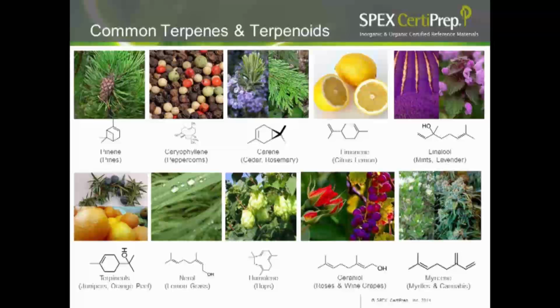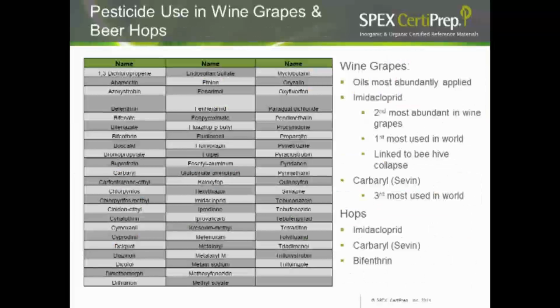For wine grapes, the most commonly cited pesticide claims to be oils or pesticide oils. But imidacloprid is claimed to be the second most abundant pesticide applied for wine grapes. And coincidentally, it is the primary most used pesticide in the world. So it has a very large usage in the world. Over the last year or so, it has been linked to papers citing it as a possible cause of beehive collapse. So we've heard of the collapse of honeybees due to possible pesticides. This is one of them that they have linked to that.